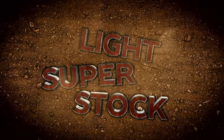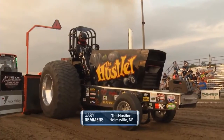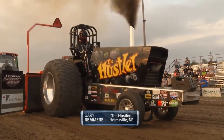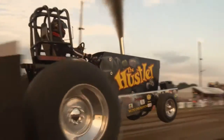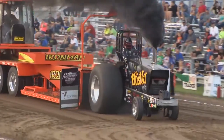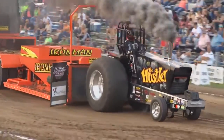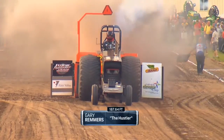Our first puller coming up will be Gary Rimmers. He's out of Holmesville, Nebraska, and he calls it the Hustler. Well, when you talk about color in this class, you've got a Case tractor that's supposed to be white, but we painted it black. But what a tractor to start with. You don't see many Cases still on the pulling track, and this didn't work out too good for Gary, the man out of Holmesville, Nebraska.